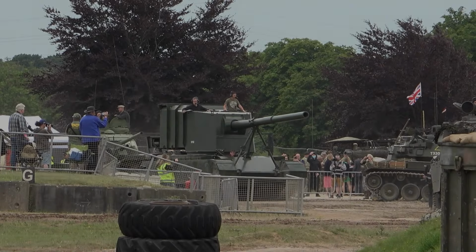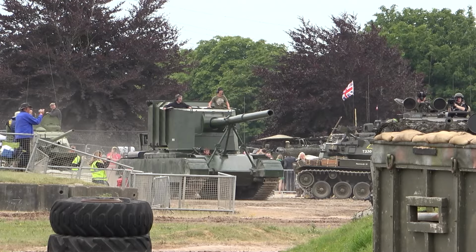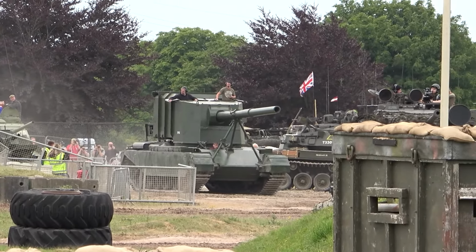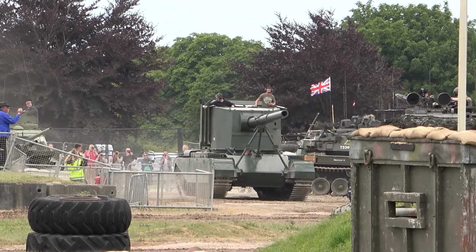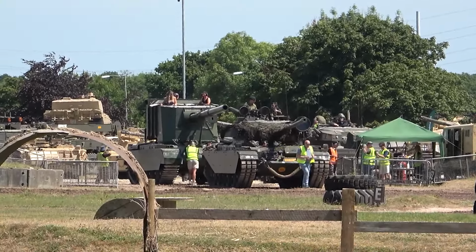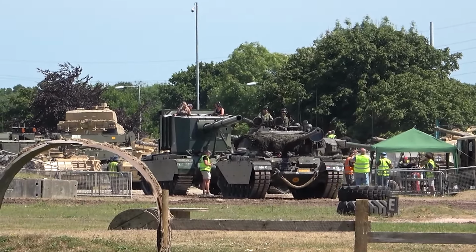Here, you managed to get into the site. Earlier on, we saw a fantastic lineup of British armour. Leading up to the end of the war, we had our Centaur tank, which was part of that Cromwell family. Displayed for you at the Tank Fest, presented by one of the tanks, is the one celebrating the Centurion.